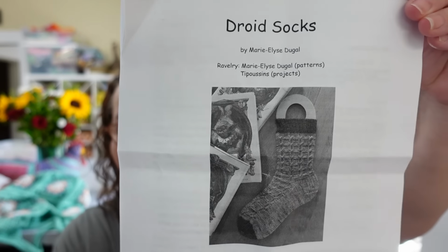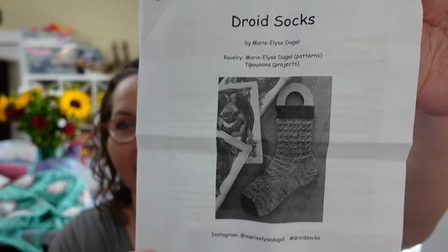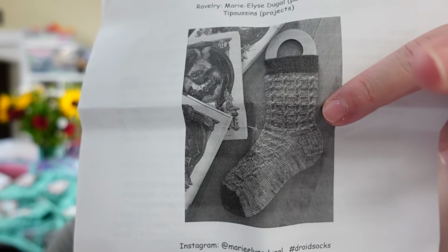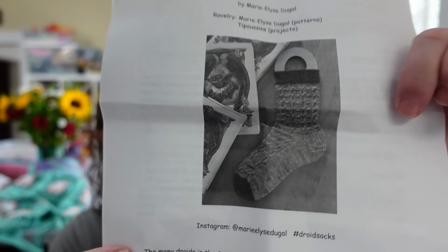Sorry for the black and white photos. I think I showed it last time, a picture of it. And it's a very beautiful textured pattern. I'm actually really, really enjoying it. So I had showed you guys yarn last time that I wanted to use because her pattern was inspired by Star Wars and by all the different droids that are in Star Wars. So I knew I had to use some Star Wars themed yarn, and I had some from LoLoDidIt.